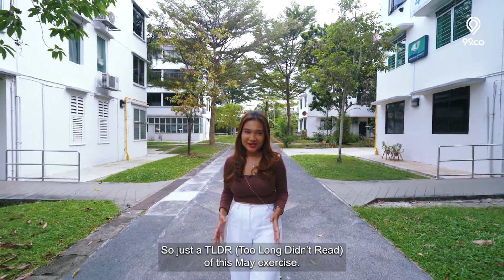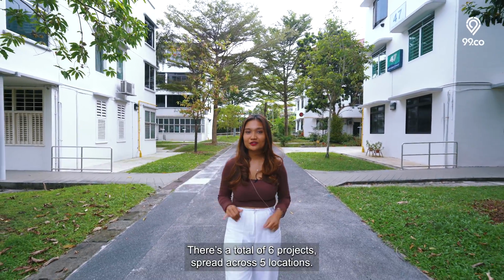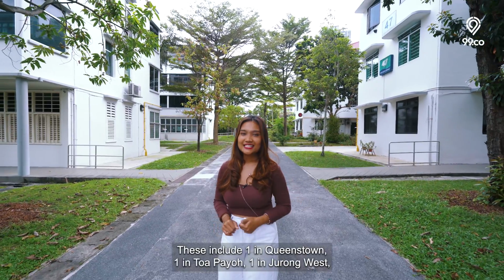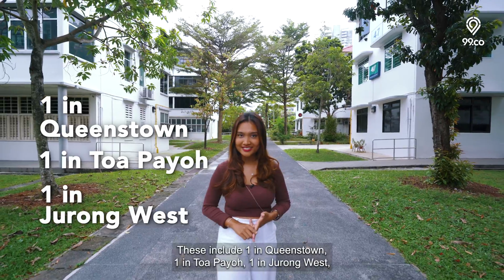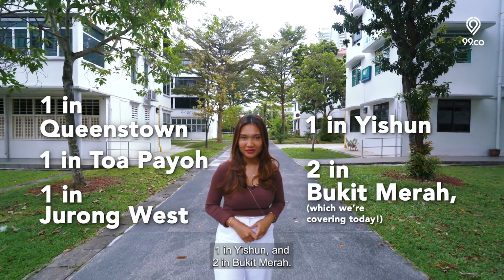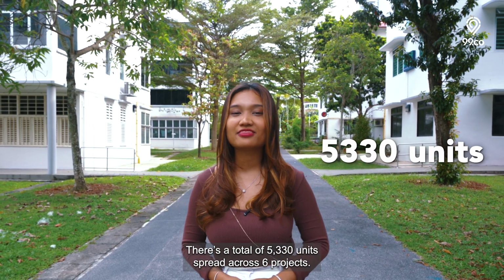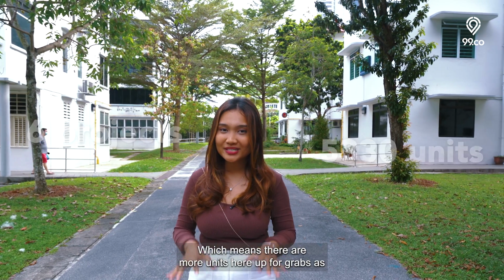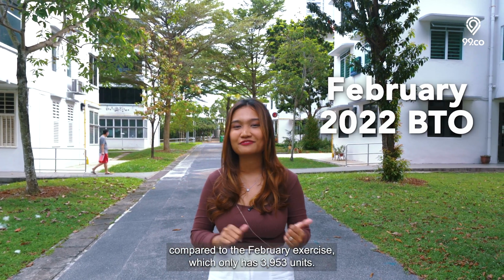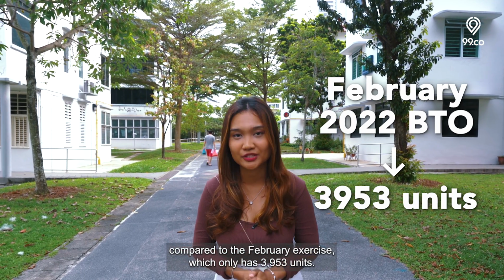So just a TLDR of this May exercise, there's a total of 6 projects spread across 5 locations. These include 1 in Queenstown, 1 in Toa Payoh, 1 in Jurong West, 1 in Yishun, and 2 in Bukit Merah, which is what we are covering today. There's a total of 5,330 units spread across 6 projects, which means there are more units here up for grabs as compared to the February exercise, which only has 3,953 units.